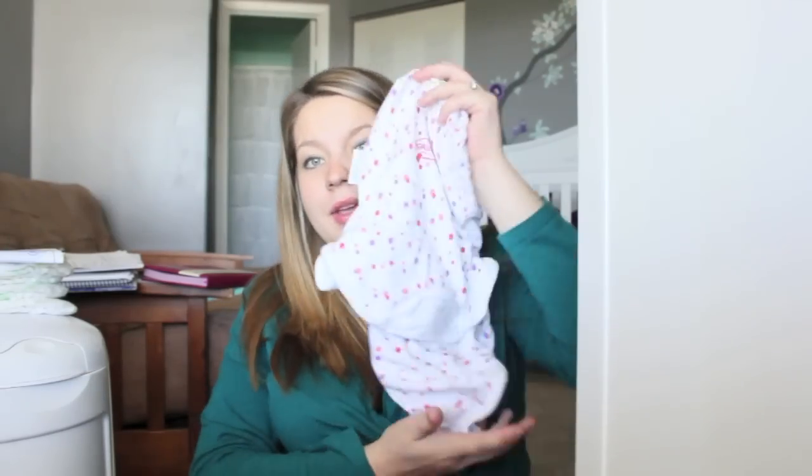I brought a swaddle blanket. I don't even know how to really use these things. I'm gonna have to look up a YouTube video because I don't know how to do it. Brought two receiving blankets. Just ones I got in my shower. This is the cutest bib of all time.